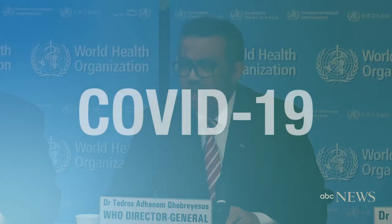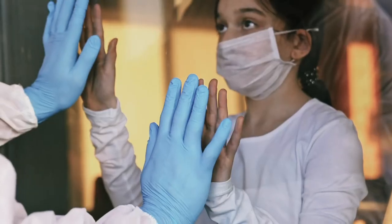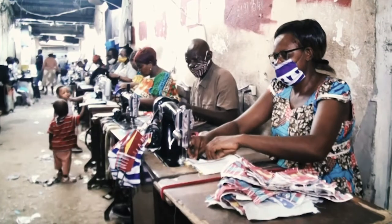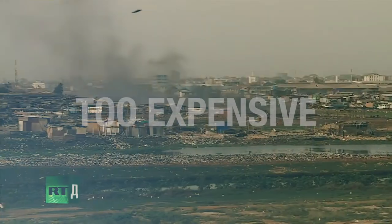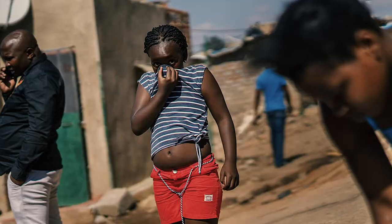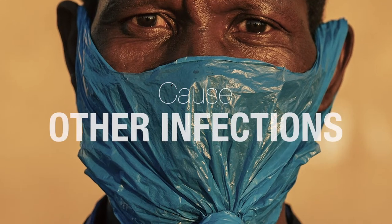COVID-19. The whole world is panicking. Unlike before, breathing has become a terrifying risk. The one and only vaccine for now is wearing masks. But the poor in developing countries cannot afford them. Disposable masks are too expensive for daily use. So people often make their own using old cloth or vinyl, which could instead cause other infections.